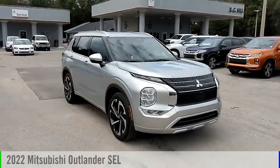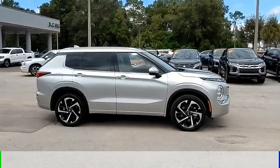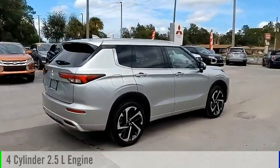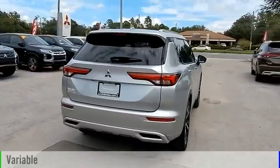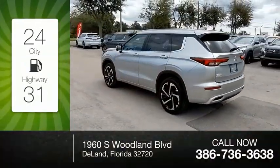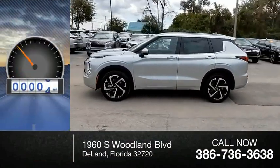We are pleased to show you the 2022 Outlander. This vehicle is powered by a front-wheel drive, four-cylinder, 2.5-liter engine, and comes with a continuously variable transmission. Great fuel efficiency saves you money by requiring fewer trips to the gas station. This vehicle has less than 100 miles.